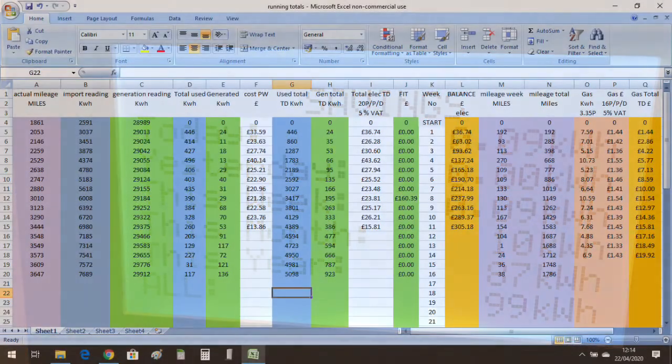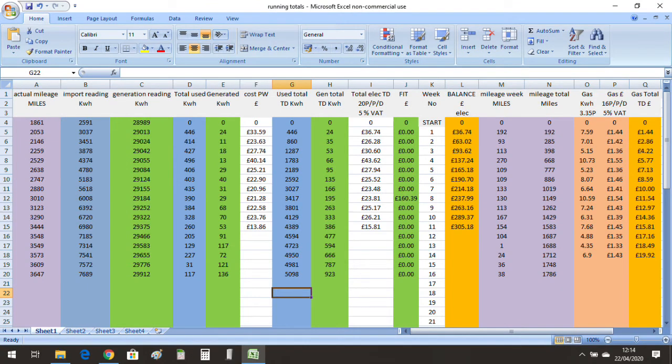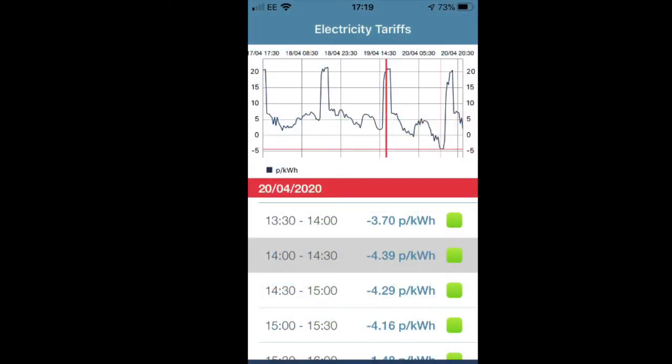The smart meter import is 117 kilowatt hours for the week, which is 5,098 kilowatt hours since the start of the 2020 logs, and all of the 117 kilowatt hours that we've pulled this week are mainly when the prices are below zero.